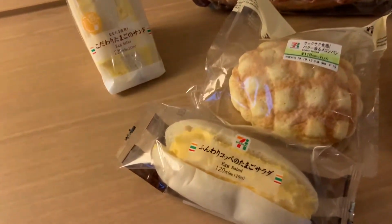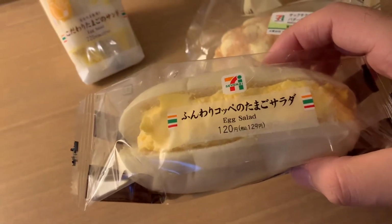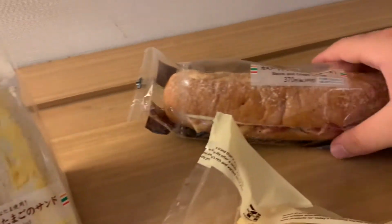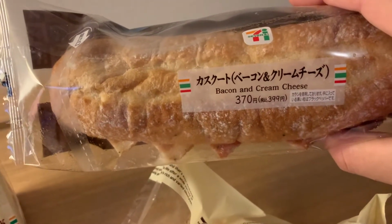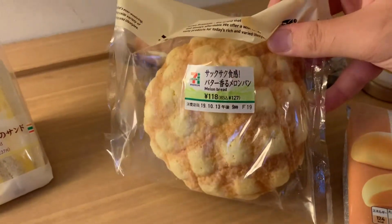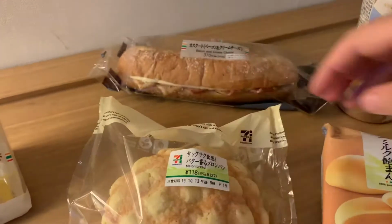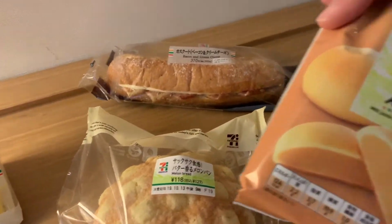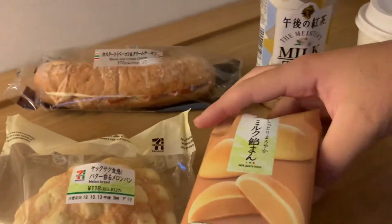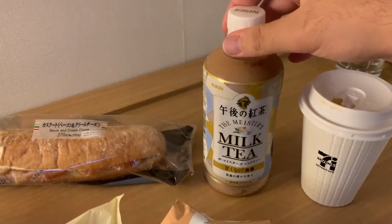We got two types of egg salad sandwiches. One that comes on a loaf type of bread right here, the famous egg salad sandwich. We have a bacon and cream cheese sandwich. The melon bread, which actually has some Armenian origins, which I will talk about later. My mom picked up these milk paste buns. They look pretty good. My dad got a hot latte, and I got a cold milk tea.